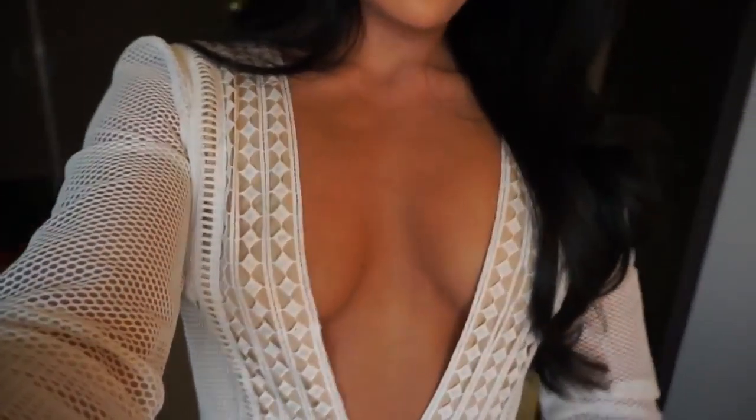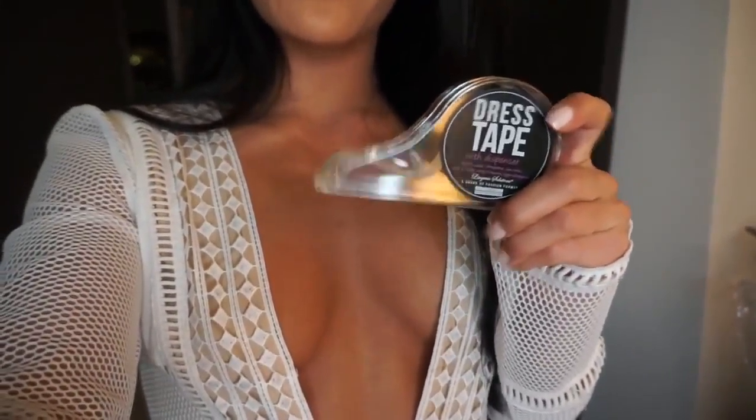And I got some dress tape right here going on to make sure that these little girls stay in. So I'll show you guys when we get to the limo and when we get to Warwick and what we're doing tonight. I just can't get over this makeup. Oh my gosh, I'm getting so good at it. Am I contouring on fleek or no? Are my eyebrows on fleek or no?